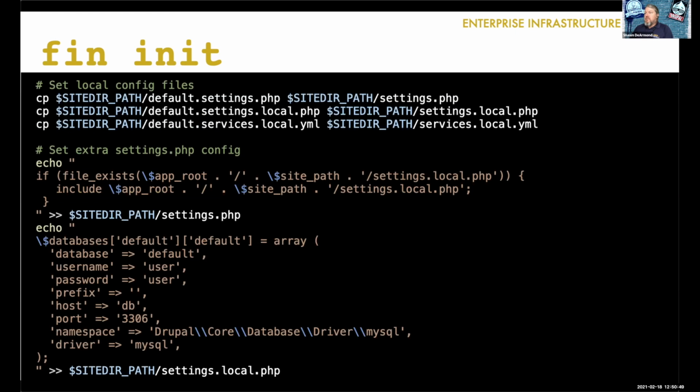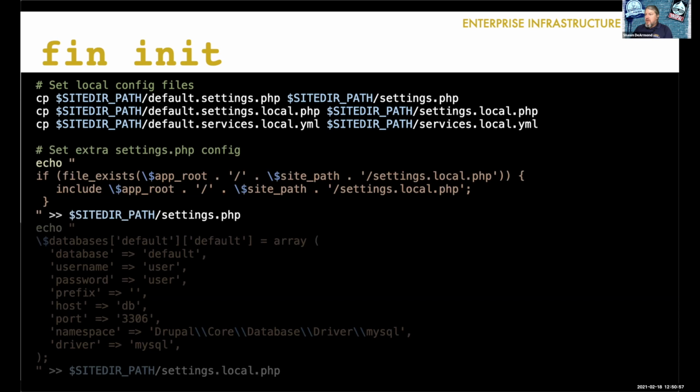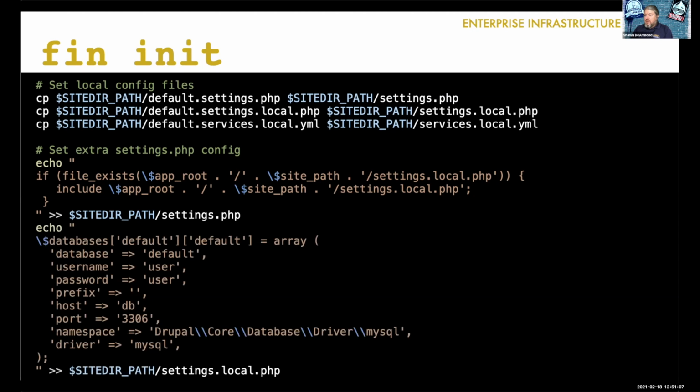So let's continue. Some of this stuff is kind of similar. You've seen this, we're setting up the settings PHP, the local settings, the local services. Then we're setting, again, the local settings.php in the settings.php config, and we're dropping the database configuration in there as well.